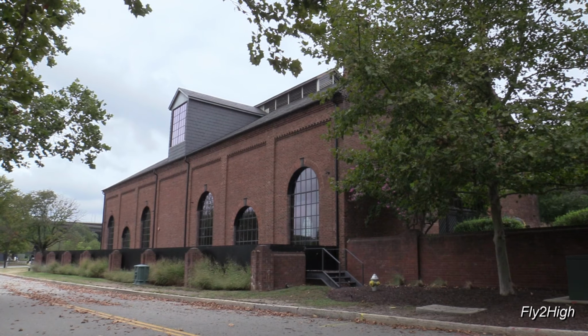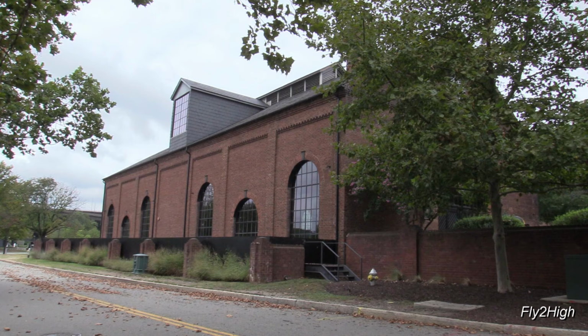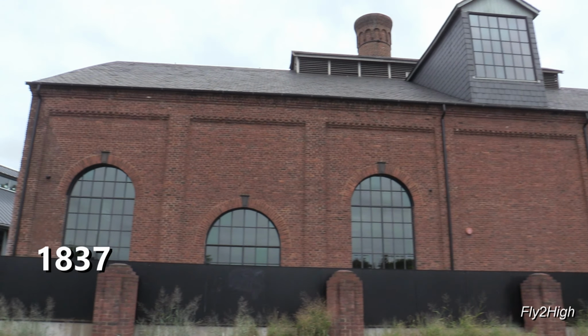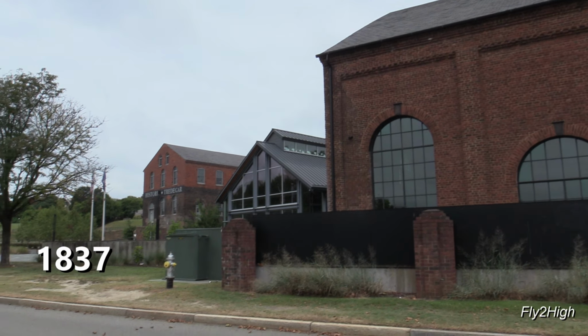My travels have brought me to the Tredegar Iron Works, located here on the banks of the James River in the heart of Richmond, Virginia. The ironworks date back to 1837, when the mill first opened and began smelting iron on the site. Today, the mill has been closed for nearly 70 years. Now, it's a National Historic Site and the site of the American Civil War Museum here in Richmond.